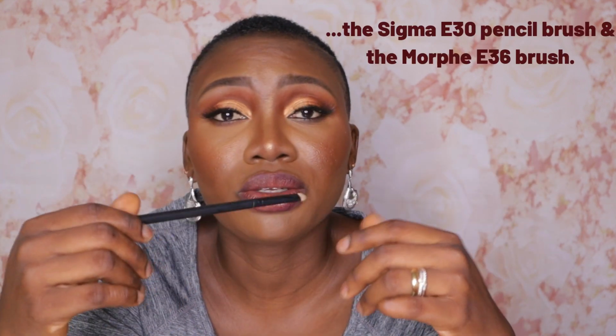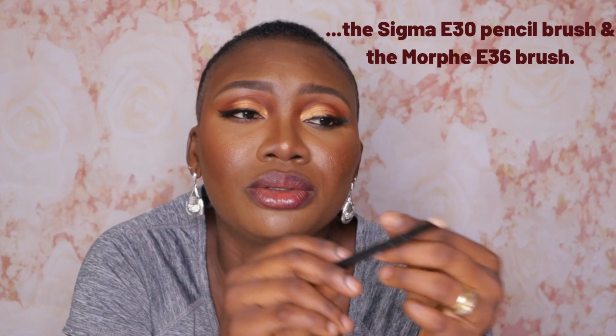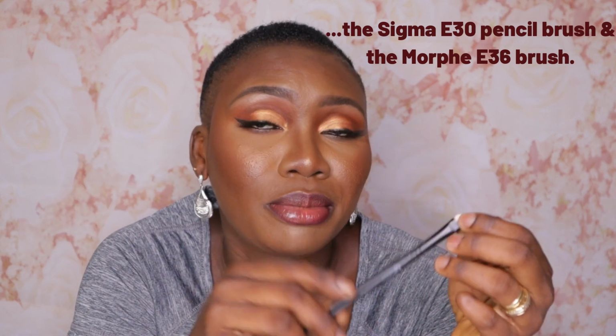The next brush we have is this brush right here. I own the Stigma pencil brush. I also own another brush from Morphe, those little pencil-like brushes that people were using at the time to smoke out underneath the lash line. I can use it in a pinch if I have no other option, but that will not be my first choice.